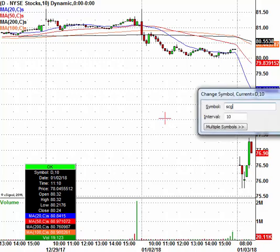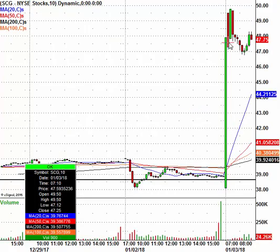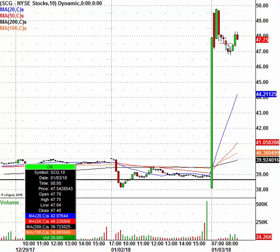On the flip side, SCG, which is being acquired, or they're going to be a merger actually, is trading up. This closed at $38.83, now trading at $47.75. So great move for SCG, which is Scana. SCG on the move today on the merger. I believe it is an all-share agreement, but we'll see how it plays out.